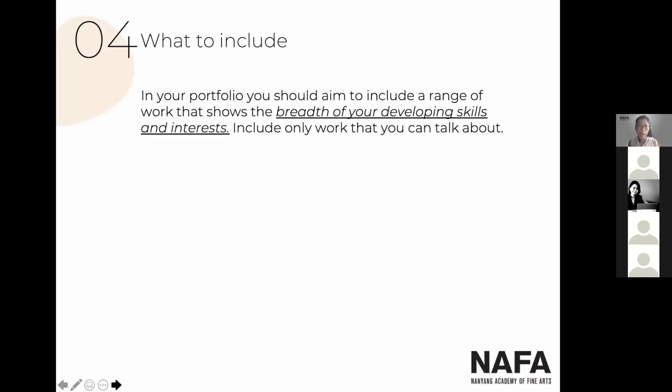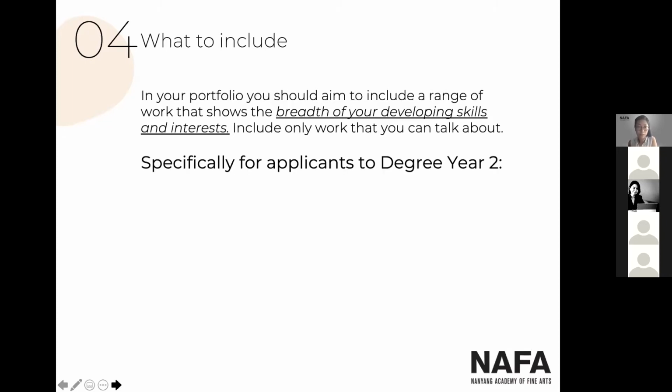So within a portfolio, I would like to talk about what you can actually include. Now, within a portfolio, you should really aim to include a range of works that shows the breadth of the skills and interests that you have. Again, I would like to reiterate, please only include works that you are able to talk about. Saying this because typically when it comes to an interview process, we might bring up some of the works that you have submitted within the portfolio to have a chat about.